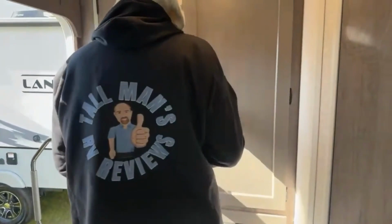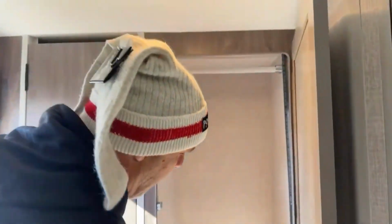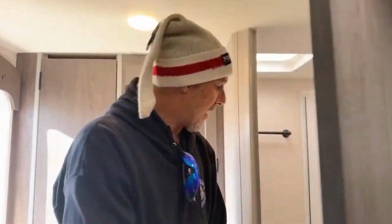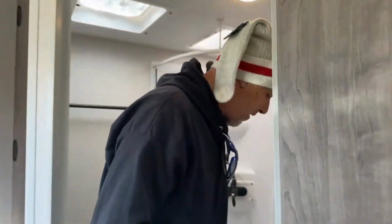Okay. And then you have some hanging space here for hanging your clothes, a couple drawers, right? And then a big cabinet down here. Just, oh no, you don't have a cabinet. There's your hot water heater. So you can't use that one. Your bathroom's right here. This looks exactly like the other bathroom.